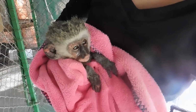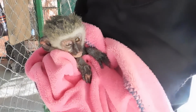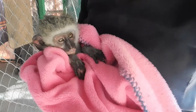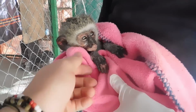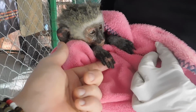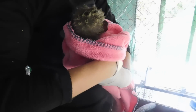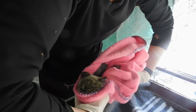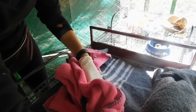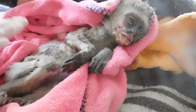So this is our newest arrival. We're not sure what happened, but he's been badly burnt. You can see his face has taken quite a bit of the damage. His right hand is very sore looking as well, and then some on the side of his body as well. So we're just going to put some cream on. Poor boy.